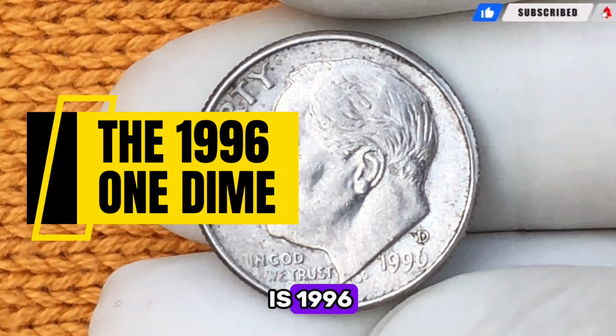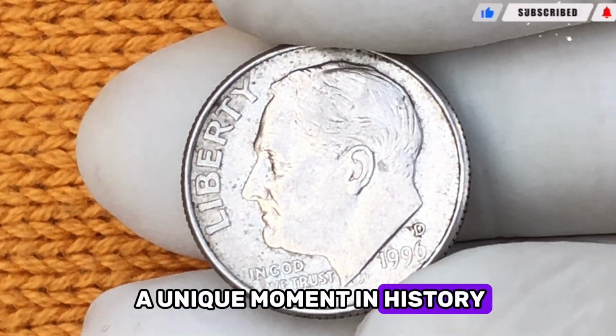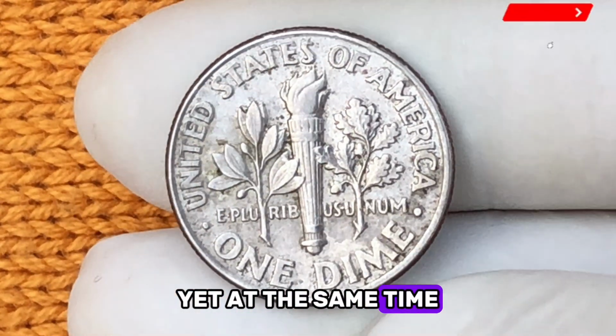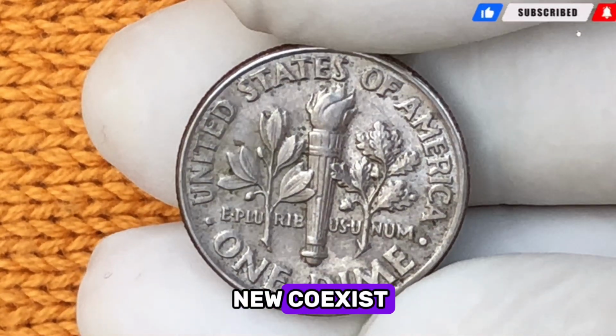The year is 1996. The world is experiencing a unique moment in history. People are anxiously awaiting the dawn of a new millennium, yet at the same time, the world is still wrapped in the remnants of the 20th century, where the old and new coexist.